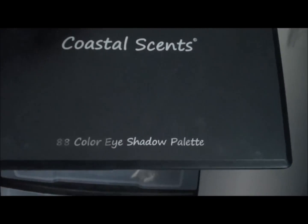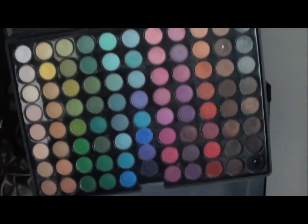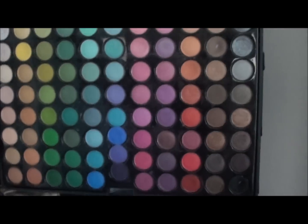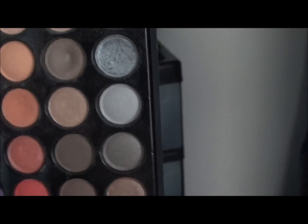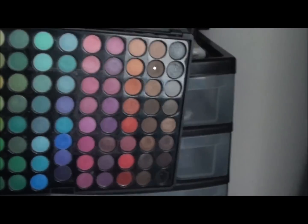My Coastal Scents 88 matte palette, well, it's just the regular 88 palette. I always call it the 88 matte palette, but that's not what it's called. So it looks like this, and this probably looks totally different now because I've had this since 2009. This is my absolute favorite palette that I own because it's the only one that I really use right now. I use this color that you see I've hit pan on for filling in my eyebrows, and I love these silver colors to do like silver smoky eyes and stuff. And then I use the black for eyeliner, and I don't really use any of these colors because I don't really wear a lot of bright colors.